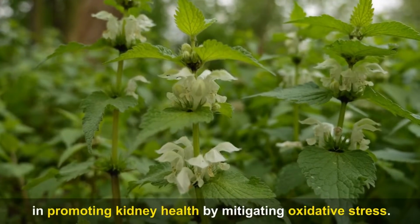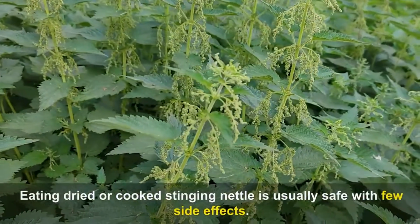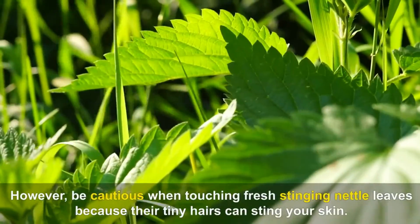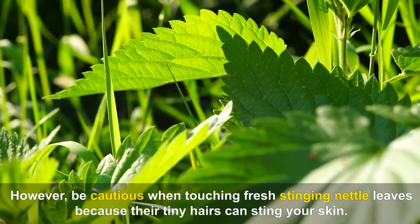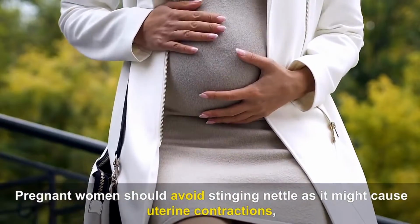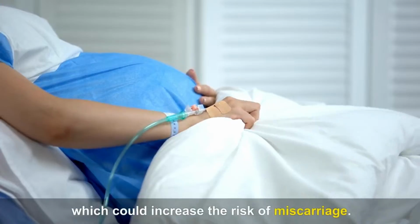by mitigating oxidative stress. Eating dried or cooked stinging nettle is usually safe with few side effects. However, be cautious when touching fresh stinging nettle leaves because their tiny hairs can sting your skin. Pregnant women should avoid stinging nettle as it might cause uterine contractions, which could increase the risk of miscarriage.